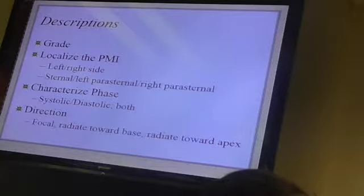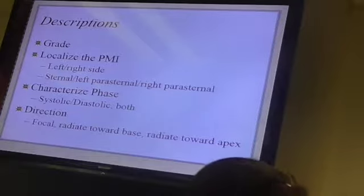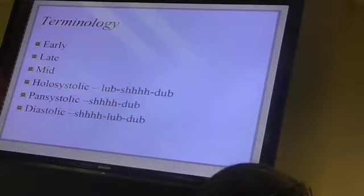So being able to use this language to localize disease will help you if you're talking to the cardiologist to be able to say, succinctly, this is where I found my lesion. And then they can help you with the rest of it. All right, so cardiology nerd speak.